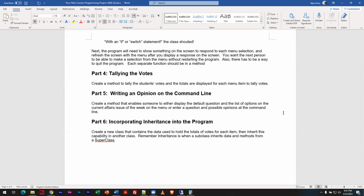Writing an opinion on the command line, create a method that enables someone to either display the default question and the list of options on the current affairs issue of the week on the menu, or enter a question and possible opinions at the command line. All right, and then finally, incorporating inheritance into the program, create a new class that contains the data to hold the totals for votes of each item, and then inherit its capability in another class. Now, that's the only piece that we haven't learned yet, but that's coming in an upcoming chapter, inheritance.